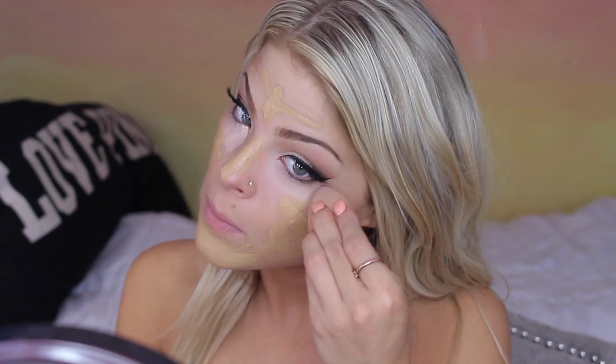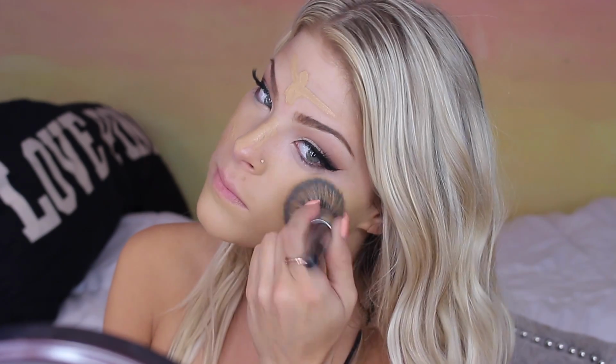I'm going in with this NYX color corrector palette, and I'm using these 2 shades, and I'm just using this to brighten the under eyes. I'm not using this as concealer. I'm just using this to cancel out any blue tones in my under eyes. And then I'm going to blend it out with my Real Techniques beauty sponge. And then to blend out my foundation, I'm going to be using my Sigma flat foundation brush. And I will have everything listed down below, all the brushes and products I used. And I'm just going to blend my foundation out with this.